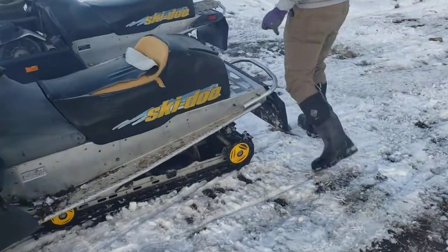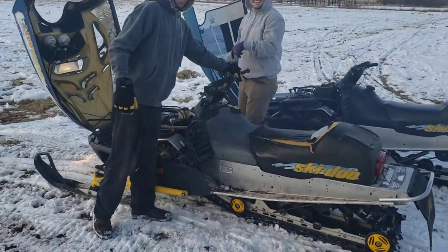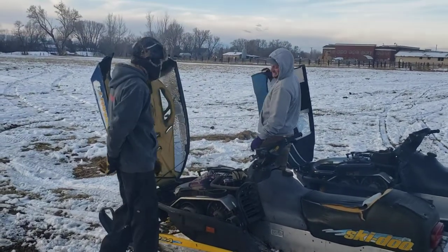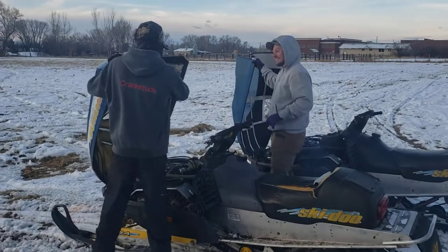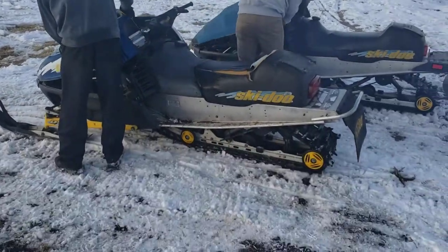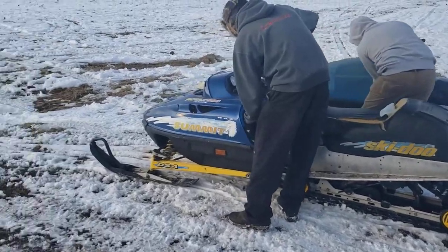Which one smells like antifreeze? Which one's burning race gas? One of them's got race gas. The head just got dull. It's supposed to be all stuck. We'll see. He only tunes on it every day.